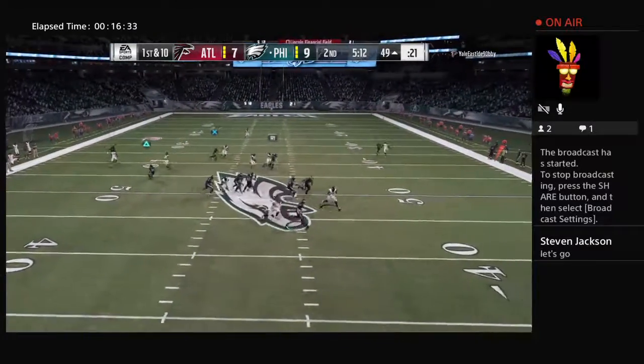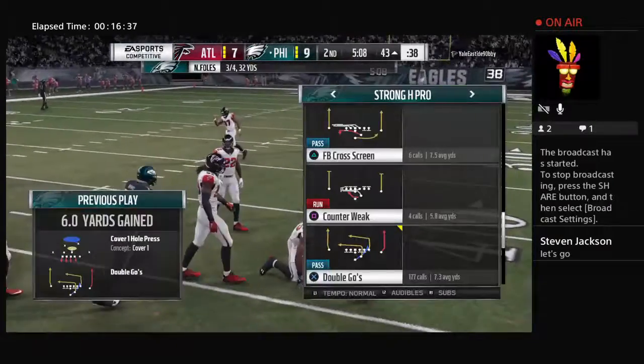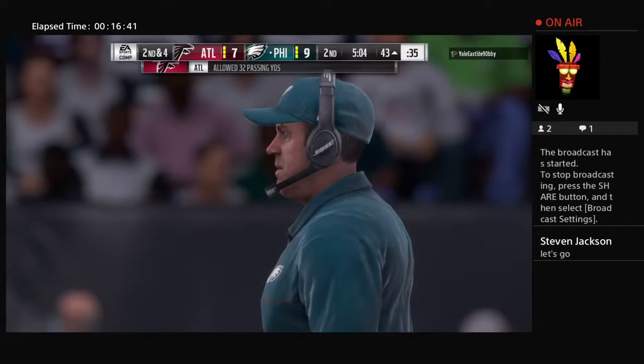They'll come out throwing here to start the drive. Going underneath to Blunt. And he'll get it down here to the 43. It'll be a gain of 6, and it'll make it second down.